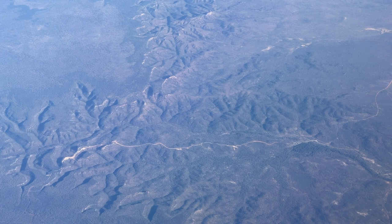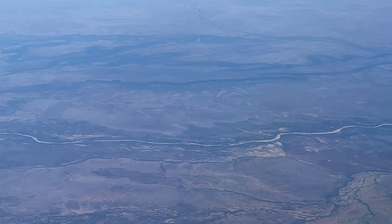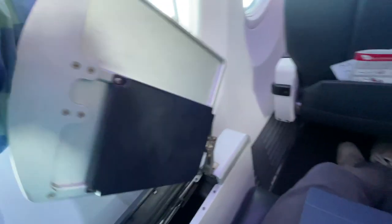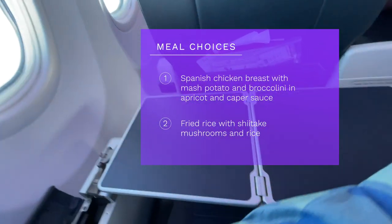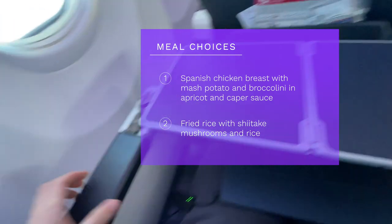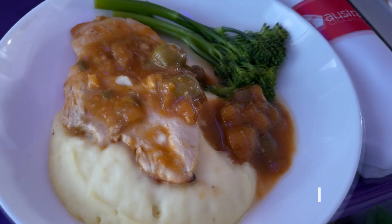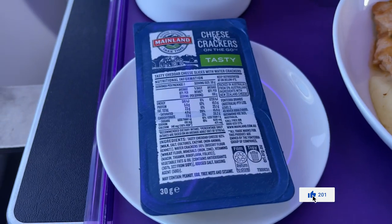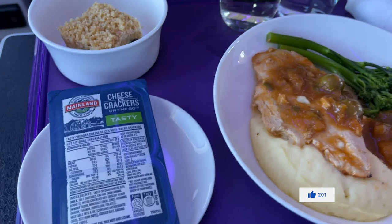I love looking at these landscapes from the sky. The tray table is in the armrest. There are two dinner options, Spanish chicken breast with mashed potato and broccolini in apricot and caper sauce, or fried rice with vegetarian shiitake mushrooms and rice. I choose the chicken. There's also cheese and crackers on the side and apple and sultana slice for dessert.